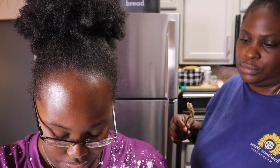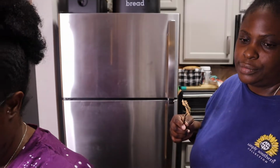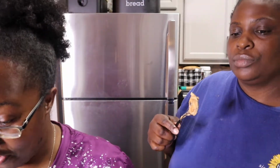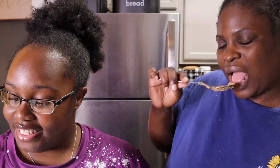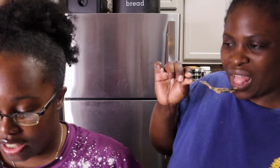It's supposed to taste like an ice cream sandwich. You ready? All right, now it's supposed to taste like an ice cream sandwich. Summer fun, so we'll see. Ready? One, two, three. I like that. You like it? Yeah. Tastes like a chocolate chip cookie.